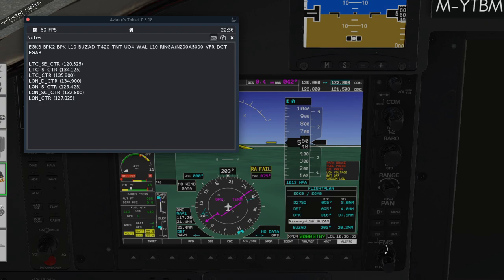Lima 10 to Buzzad. After Buzzad, menu, load airway. It is the Tango 420 to Trent. After Trent, it is Upper Quebec 4. And that goes to Wallasey, nearly there. Fairly short route. And it's not a hassle at all to load it on the PFD. The MFD doesn't really add that much extra battery drain, but no big deal. After Wallasey, it's the Lima 10, and we're going to go to Ringa, which should be north there. Ringa, done. Right, and that is pretty much the route loaded.